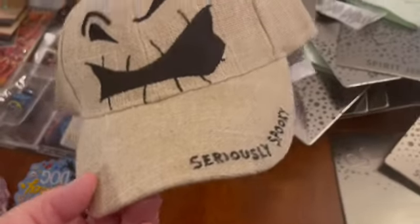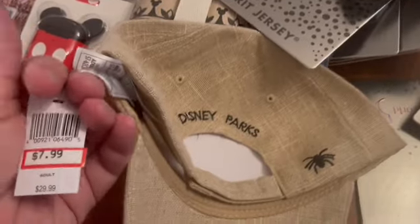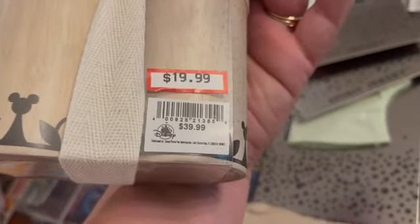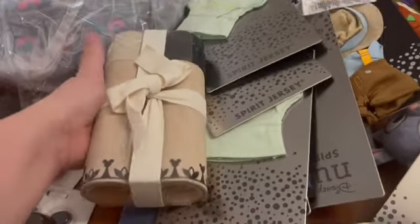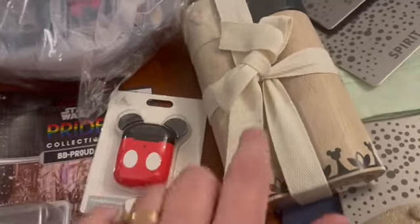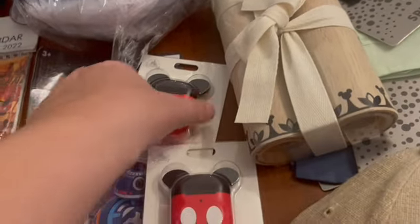Oogie Boogie hat, they had a seriously spooky, awesome hat here. This one was $7.99 down from $29.99. And then the salt and pepper shaker, awesome gift, $19.99 down from $39.99. If you're just looking for something that's delicately Disney for somebody for their kitchen, $19.99 is an awesome gift price. That one is a specific request, so it will not be an extra, but they did have plenty.